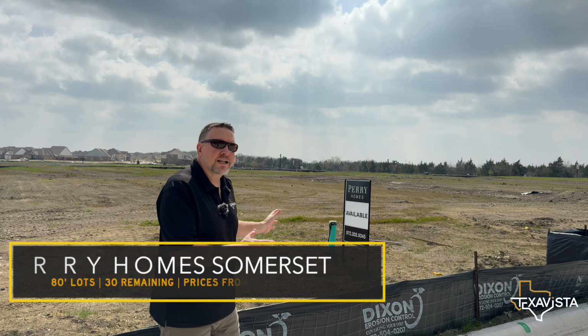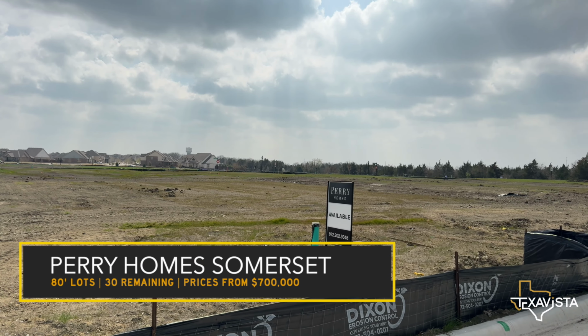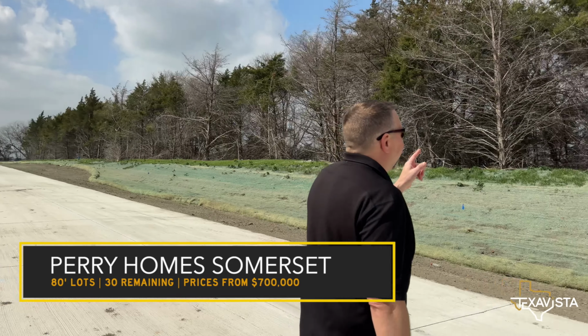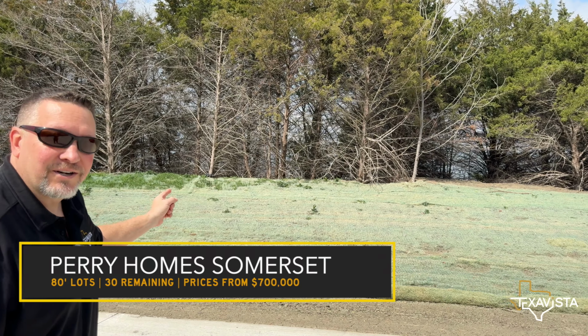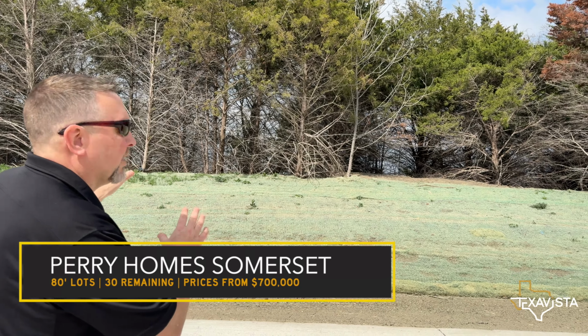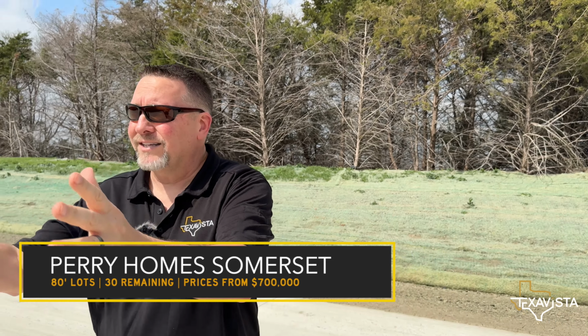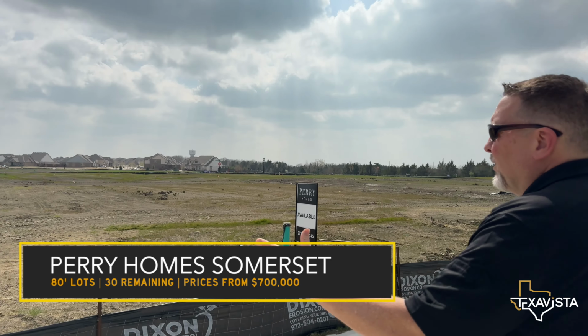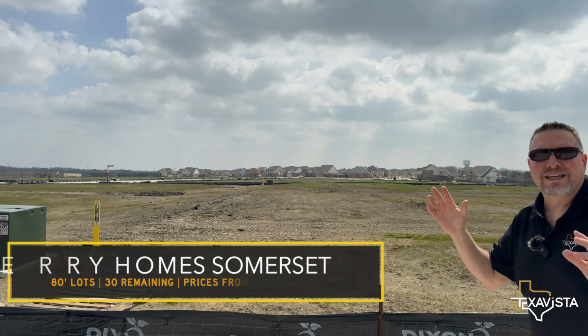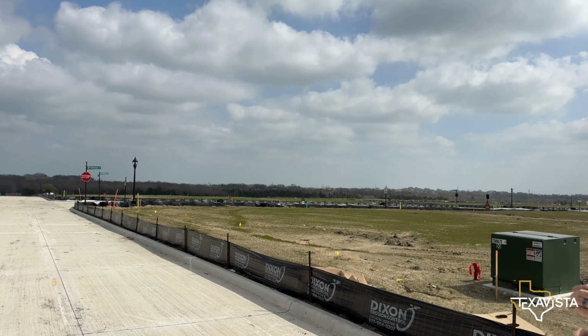We also have Perry Homes in this neighborhood. Now, Perry Homes, we're standing at the 80-foot lots right now, and this lot is really cool. There's only a couple left. Come here, over this way. They can't build a house right there. That'll be a really steep driveway if they do, and they're not gonna do it. That's gonna be greenbelt that's gonna stay greenbelt. So you have this 80-foot lot right here, lots of room, way out here on the end on the greenbelt. So this is Perry Homes, has some really good lots here.